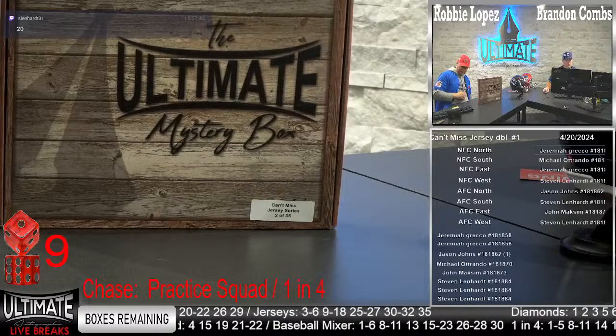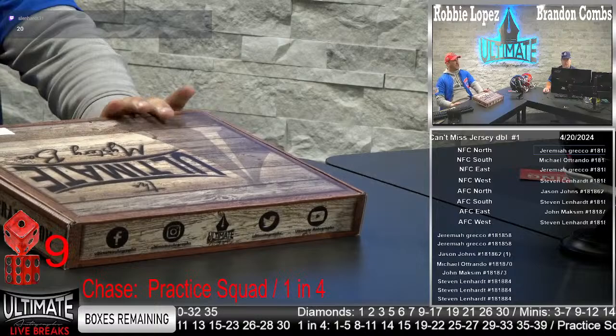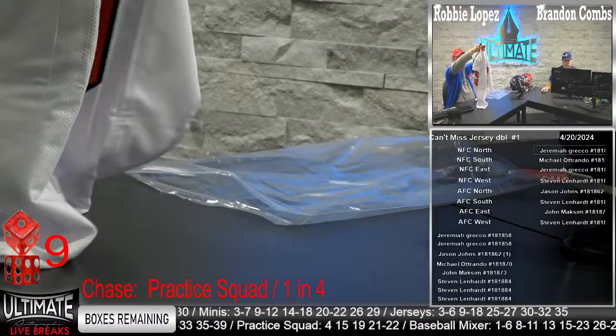Let's see what we've got in box 2. Is it the Brian Dawkins or the Nick Bosa, the Ray Lewis, Joe Namath, John Lynch, Jerome Bettis, or is it the Christian McCaffrey? Let's all find out together. Here we go. Ooh, this is an awesome hit. Tampa Bay Buccaneers, Derek Brooks on the custom jersey with the good old smiley face on there, ladies and gentlemen.